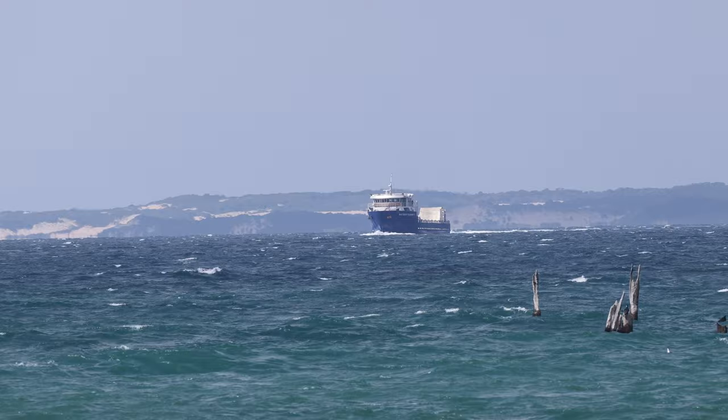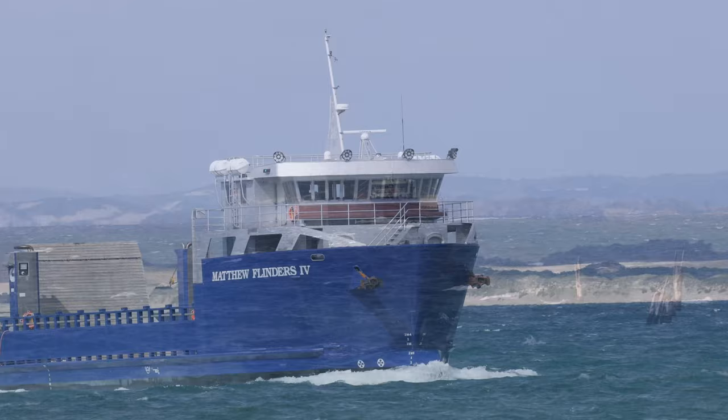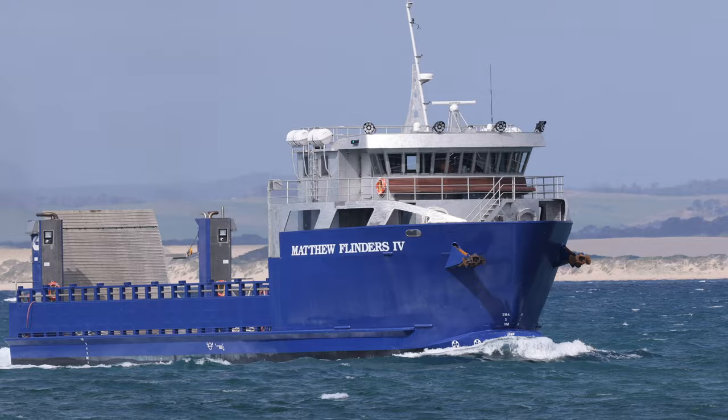But so how long is it on a typical trip? I mean, obviously weather makes a difference, but what would be the time? Matthew Flinders 3 is about 8.5 hours, and this one should be around 5.5 to 6 hours. Gee, that's a fair difference, isn't it? So that's a bit more user-friendly for passengers, but Bass Strait's still not a good place for little boats. No, Bass Strait's even worse. Yeah, you're still a boat.